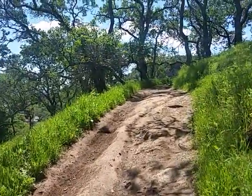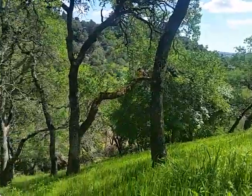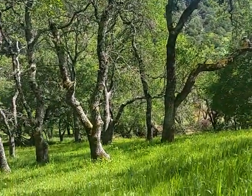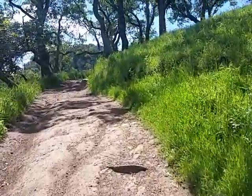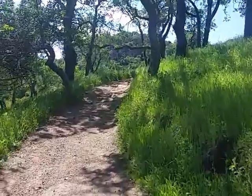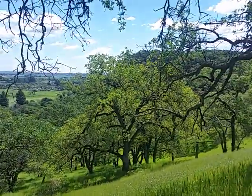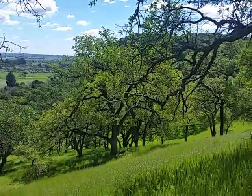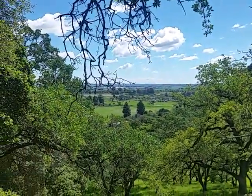This whole area will be California brown pretty soon. So I'm enjoying the cooler air that April brings and enjoying the green. So I'm about 10 minutes into the trail so far, and this is the view.